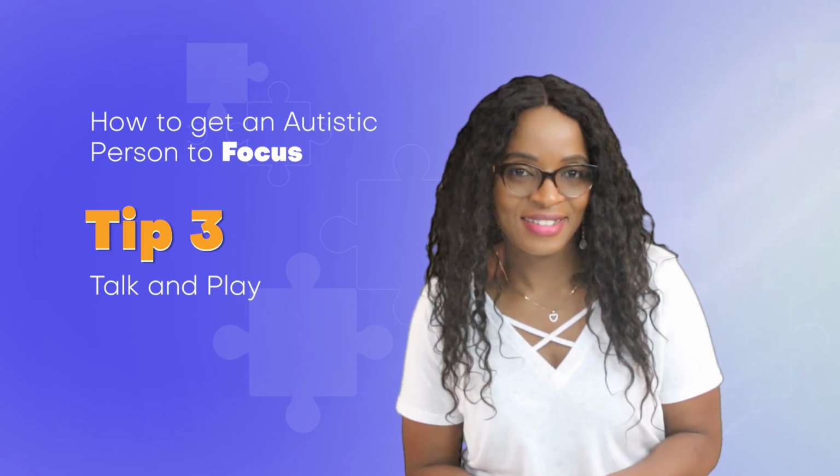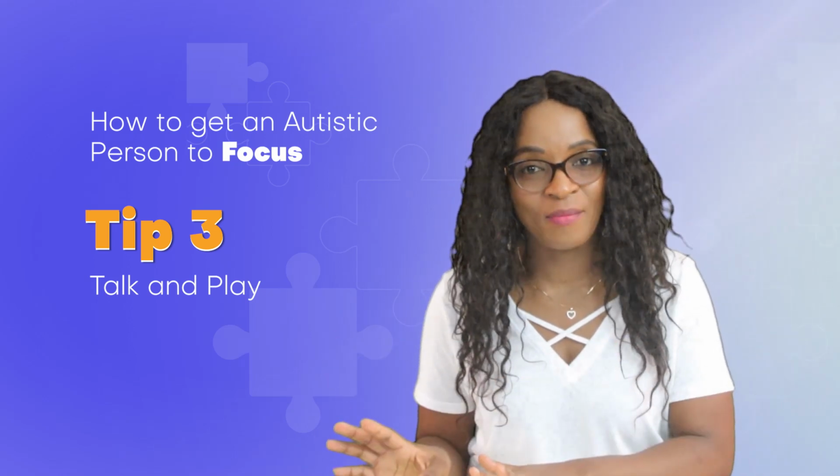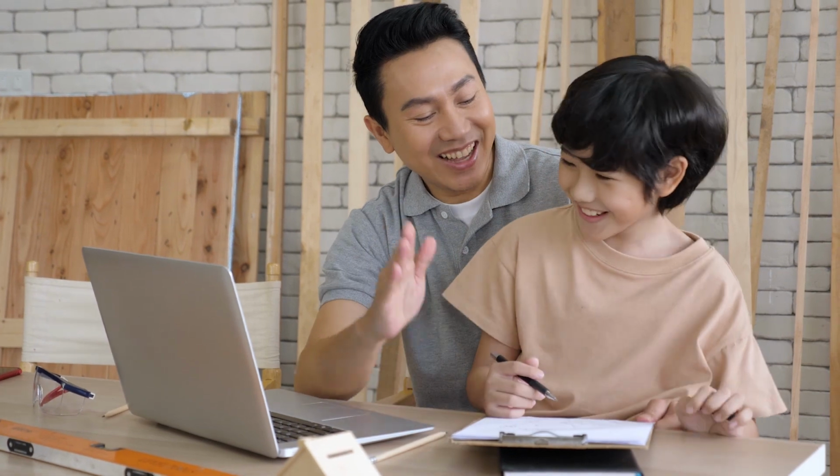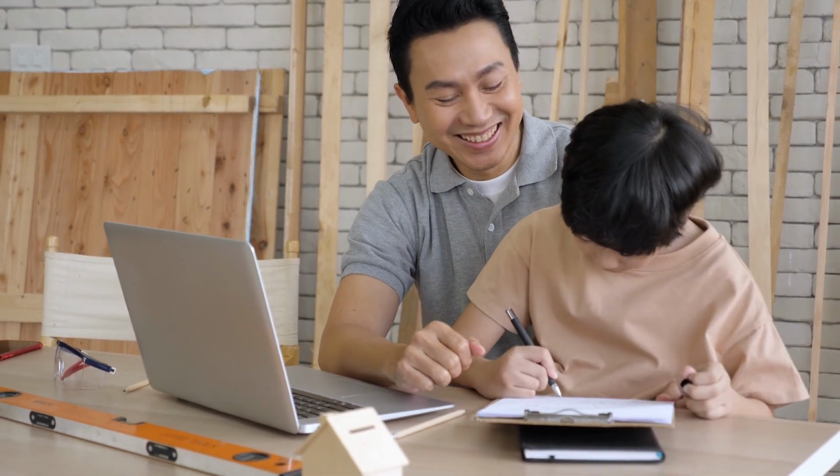Talk and play. Babies learn through play. You talk. Exaggerated facial expressions will take you a long way. You're actually playing with them. You're giving them the language if they don't have the language. For example, if a child doesn't know how to request, what you want to do is go hand over hand, say give me, and hand the object to them. Once you model the skill a few times, they will be able to use a gesture for give me to request their wants and needs.